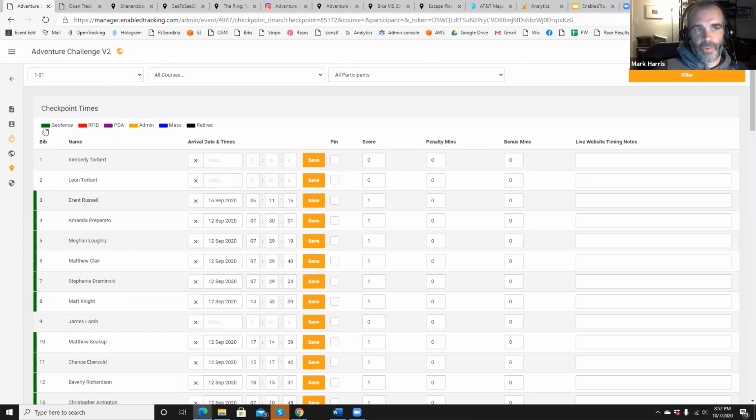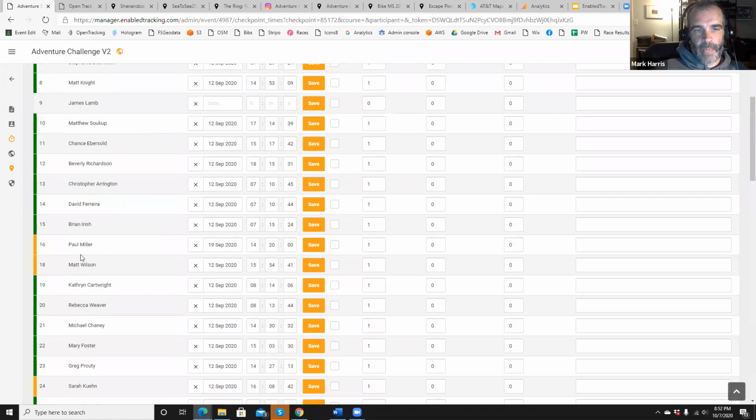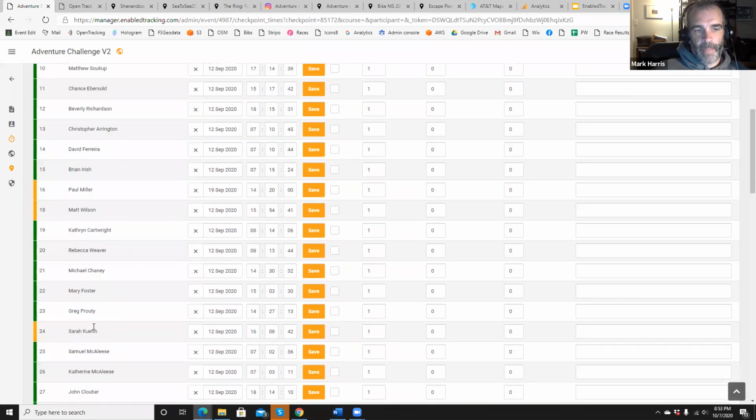So if it's green, it means they got caught by my geofence. So obviously some things get screwed up, right? Maybe their tracker died, or it was in the bottom of their bag, or they forgot to take it, or something happened, right? I can go back and manually enter time. So that happened here. Something happened with these two guys. Can't remember what, but we went back and actually manually entered their time and their score here. And then we could just save it.